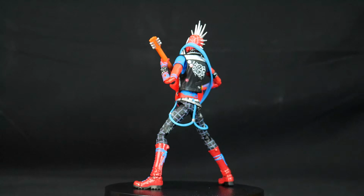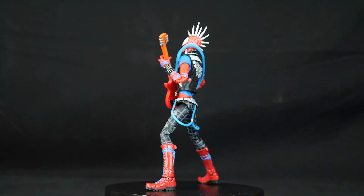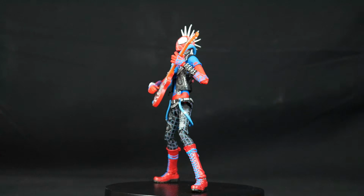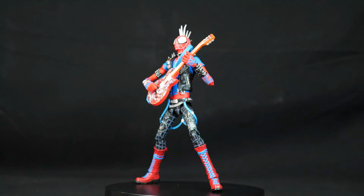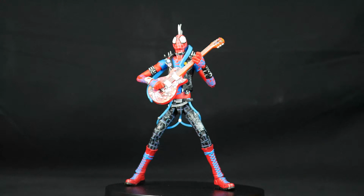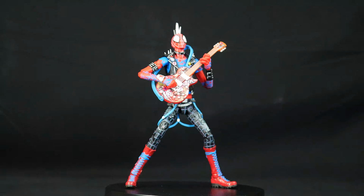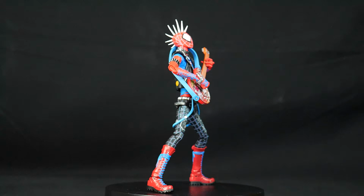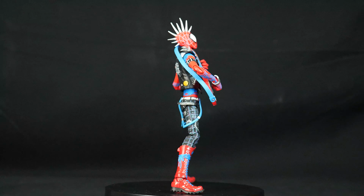His paint is so clean and definitely one of the best parts of the figure. For any Spider-Man fan, especially fans of the Spider-Verse movies, I recommend this absolutely. Grab this figure while you have the chance. He's still available for MSRP, and he's a great companion piece for the other Spider-Man figures. Get him soon, he's worth it.